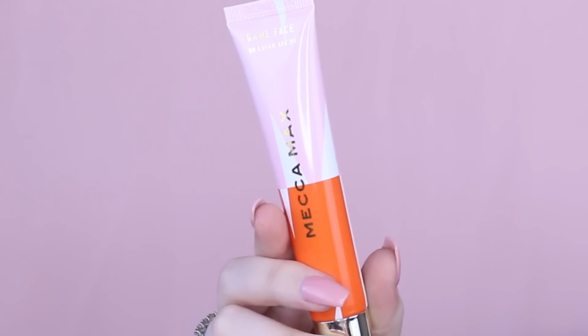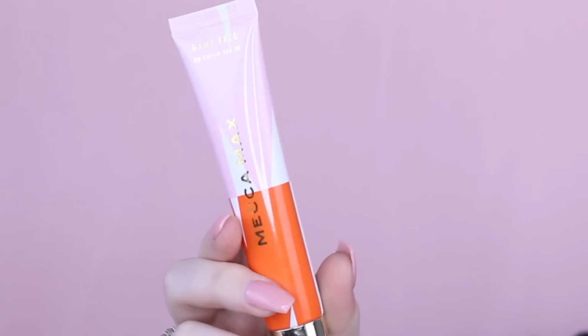And then I also have been using the Game Face BB cream. This has 30 SPF. It starts to kind of set as you rub it in, but it has a really nice healthy glow. So I used this one as my primer today because the other one is too matte for my skin. It does start to set, which is really nice. A lot of more luminous kind of BB creams just slide off, but this one does kind of self-set.